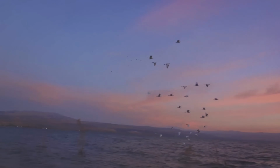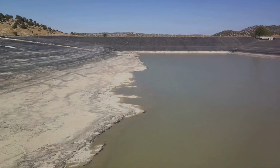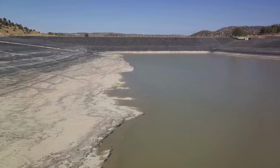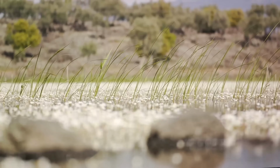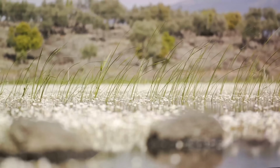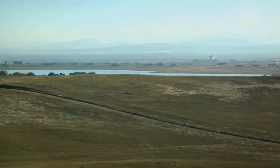Peak dust readings dropped from 20,750 micrograms per cubic meter to 728. The annual days exceeding the federal limit fell from 49 to 8, a 96.5% reduction in peak pollution across nearly 50 square miles. For the first time in living memory, the air over the Owens Valley was close to clean.